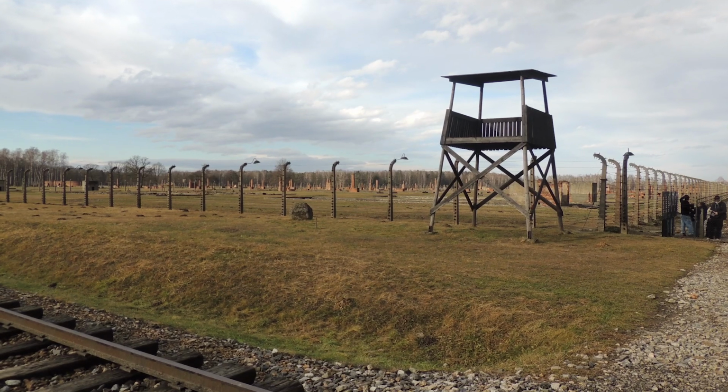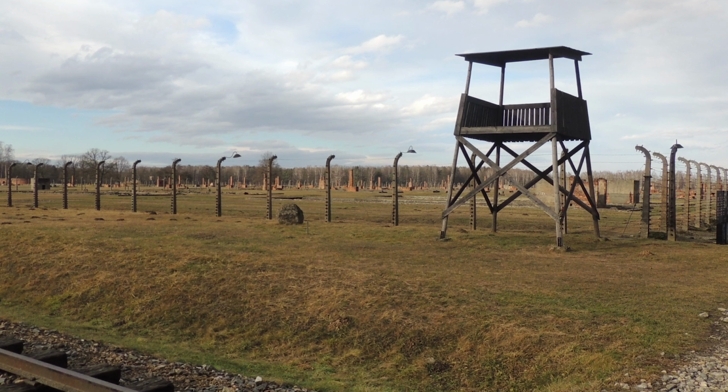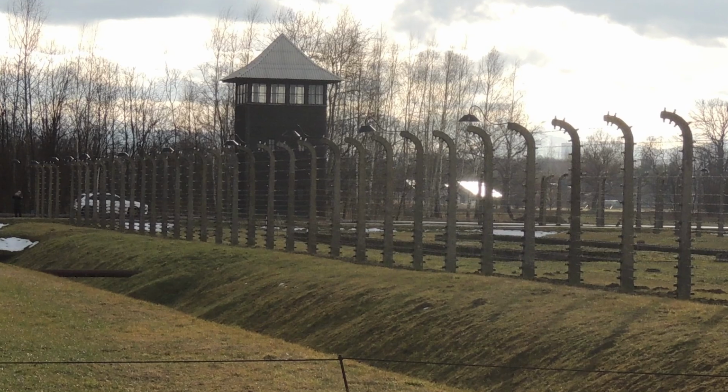To walk those grounds, to see these things that you teach about, you read about, but they aren't real to you till you're walking the same ground as the people who went before you. It was an amazing experience. Certainly going to help enhance my teaching and even my understanding of the Holocaust, despite all the books I read and everything else. I'm really glad I went.